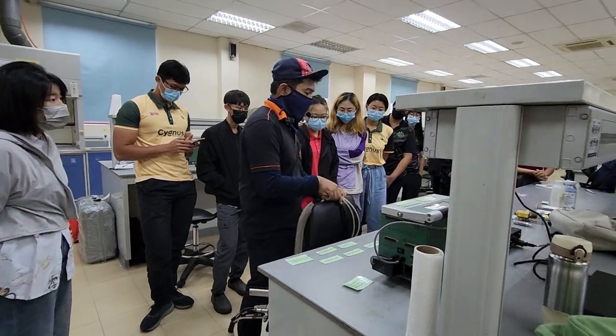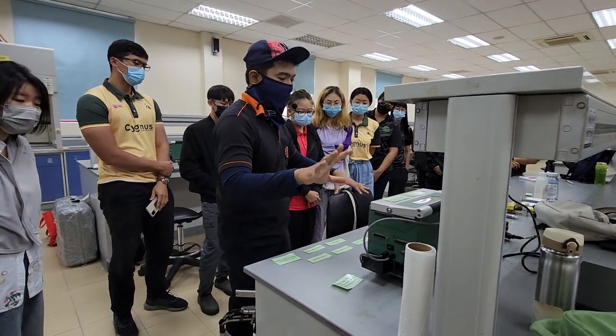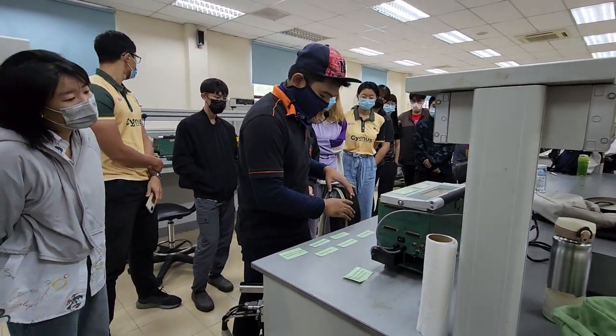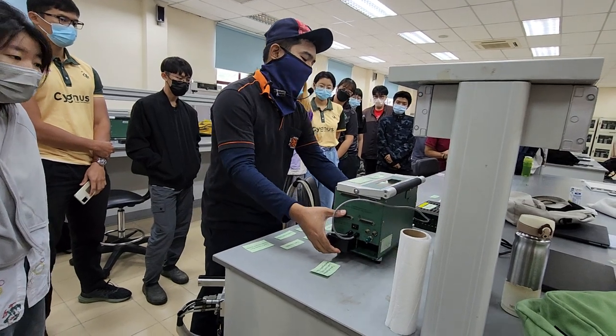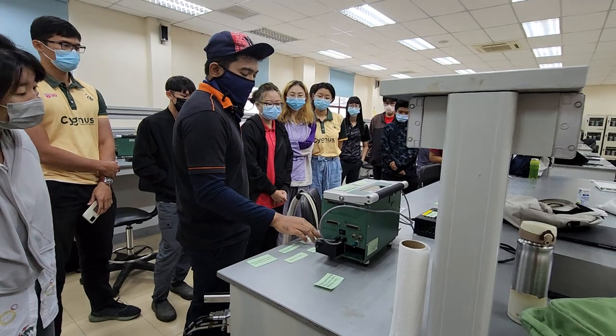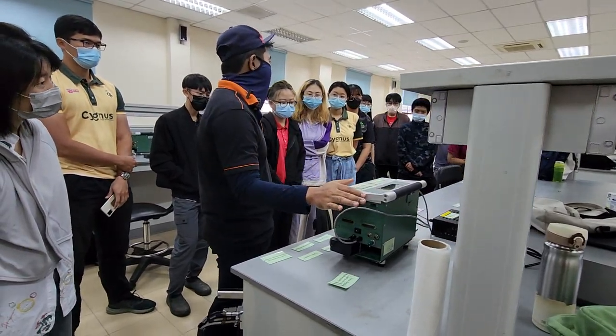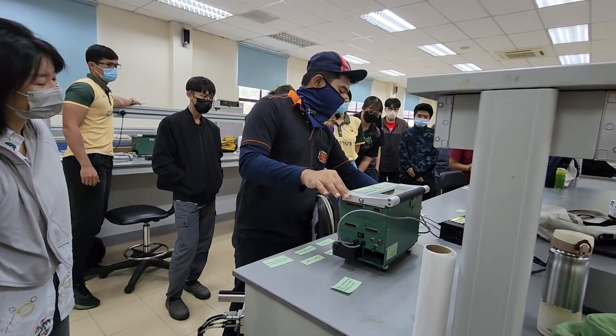I'll go through now, one by one, what is happening for each component. So this is the console. This is actually a very old machine. We got the new version for it already. I think it was released 20 years ago. So very, very old. Maybe older than you.